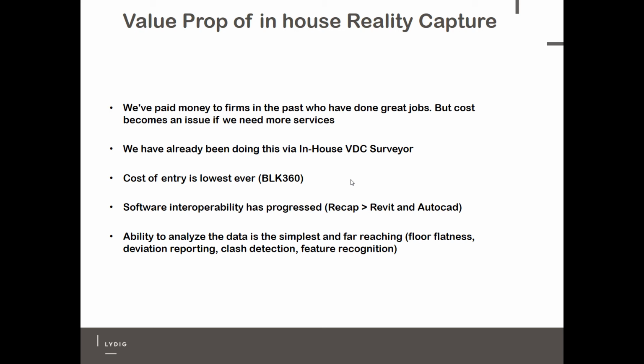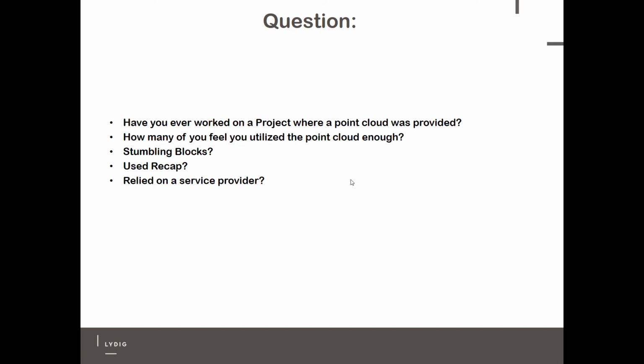And then again, the ability to analyze the data that's in there is evolving every day. I'm going to show you it's pretty easy to run a quick visual floor flatness check, get deviation reporting, and integrate that into clash detection. Now we're starting to see some real progress in feature recognition, where tools, not necessarily Recap, but other tools on the market, can recognize features within the point cloud and, not necessarily model for you, but at least have some reference elements inside.